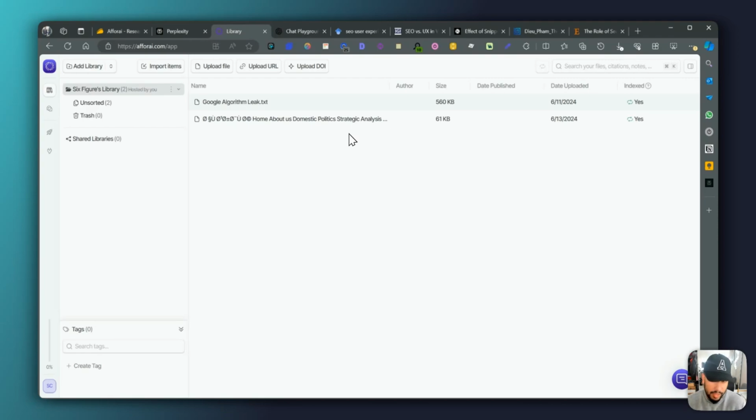From what I understand, it's an ID that you can use specifically for that piece of paper. It's like a standardized format, and so I'll actually show you guys how you can do that.